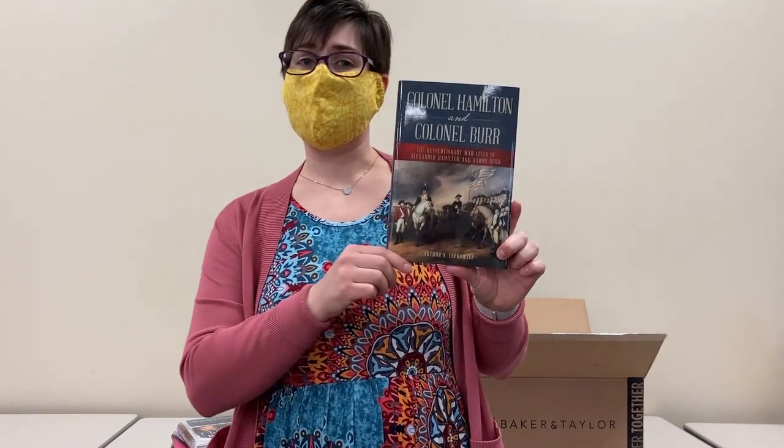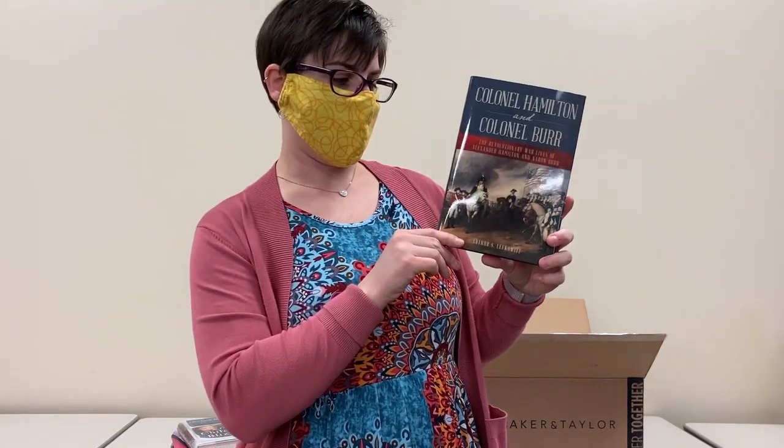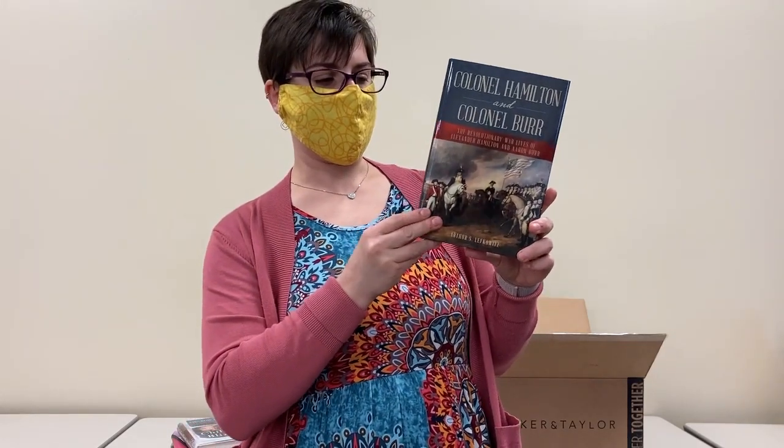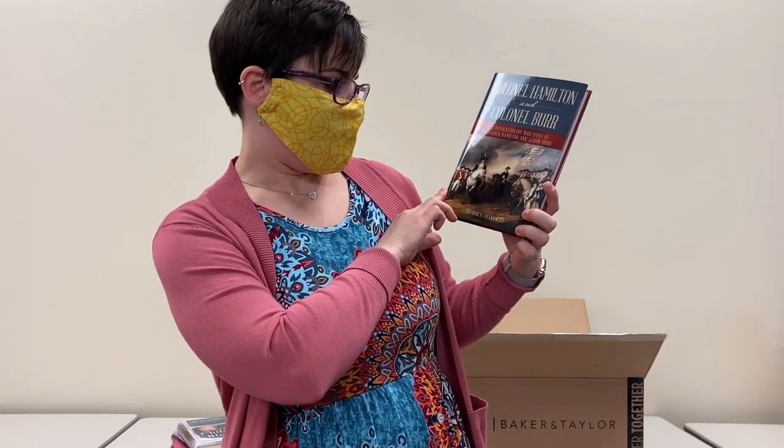Now we jump over to a little bit of nonfiction. For you Hamilton fans out there, this may be one that you would be interested to take a look at if you're curious about a little more of Hamilton and Burr during the Revolutionary War. This is Colonel Hamilton and Colonel Burr. This is by Arthur S. Lefkowitz.